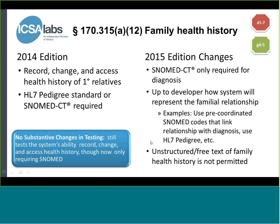Okay, family health history. SNOMED is now the only standard required, for diagnosis. You'll notice that they dropped the HL7 pedigree standard. They have also said that it is up to the developer how the system will represent the familial relationship, but they did provide some examples for you. Again, you aren't bound to these examples. You can do whatever you want.